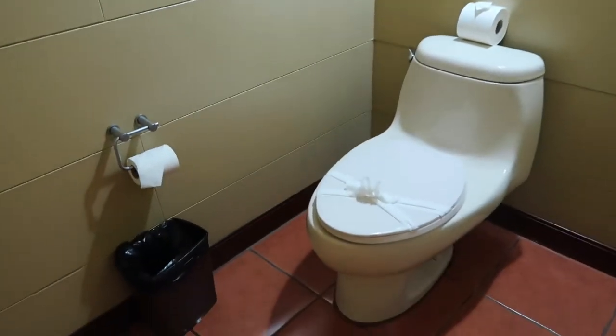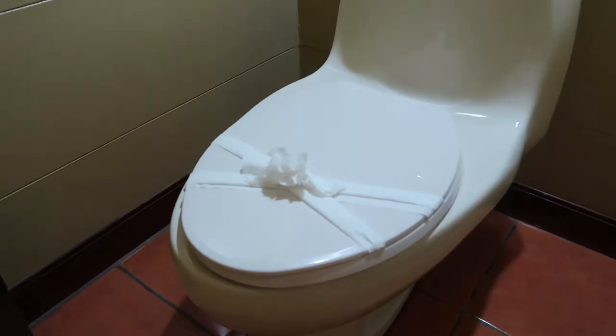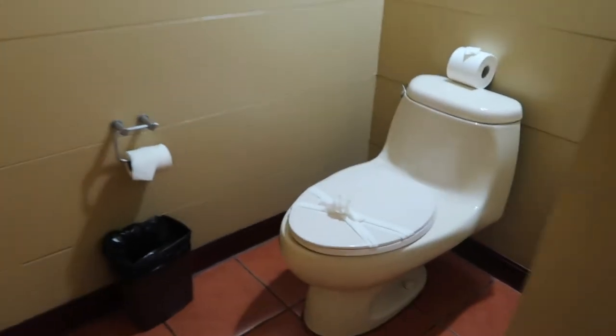Oh my God, look at this. They wrapped it like a present. How cute is that? And I guess the shower is separate, so that's actually kind of nice. It's over here. Here's the shower.